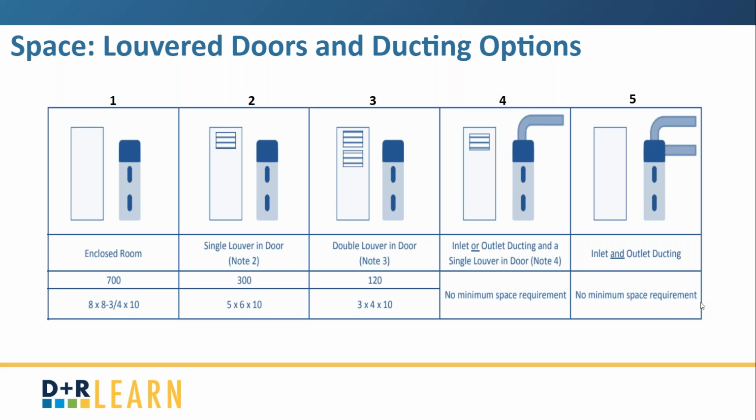And then picture number 5. This is similar to the example I showed you a moment ago, where there was ducting inlet and ducting outlet. So you're going to supply air from one space and discharge air to another space. There are no room requirements, no minimum space. You can put it in a small closet wherever you want and provide ducting as its source of ambient and discharge air.